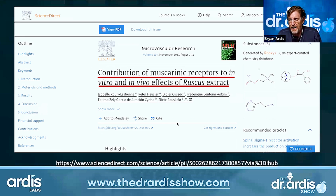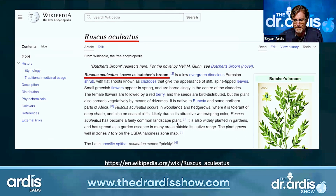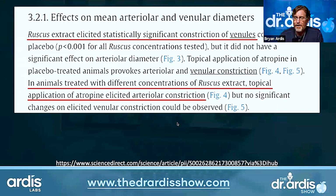This research paper is titled The Contribution of Muscle Cell Receptors called muscarinic muscle receptors. Think about all muscles in your body, skeletal muscle, heart. Contribution of muscle receptors in the lab and in human beings, effects of Ruscus extract. What is Ruscus? It's butcher's broom. All right, so here we go. The effects on your average artery and vein diameters, the width of the tubes of your arteries and your veins. Ruscus extract, butcher's broom, elicited statistically significant constriction of the veins called venules. It literally took that tube that was wider and causes it to constrict, get smaller so the valves can close and shut together and hold the blood up above it.